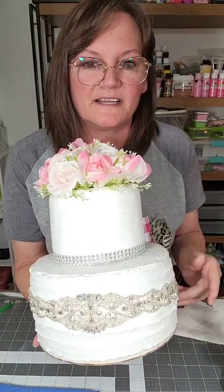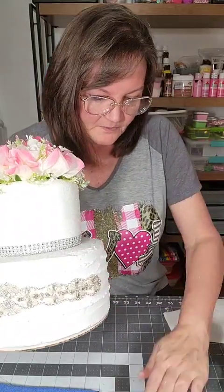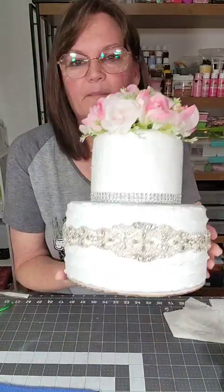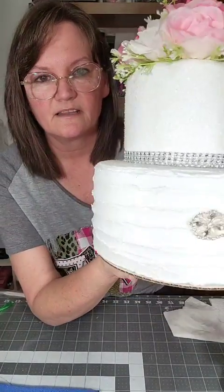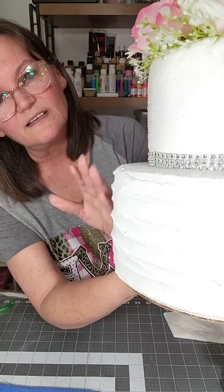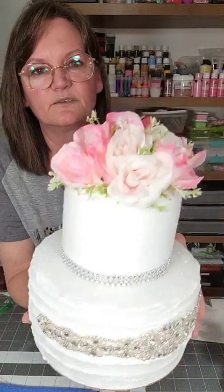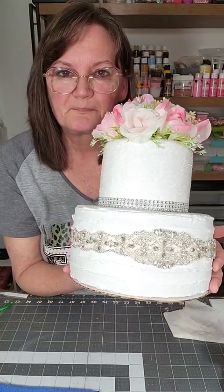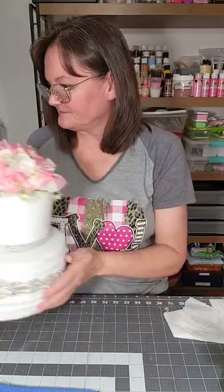So this is my cake, and I did make this on a live. Well, most of it I did on a live. But it has bling wrap across the front, and the bottom of the cake has a design on it here, and then the top, of course, is florals and more bling wrap. So that is that.